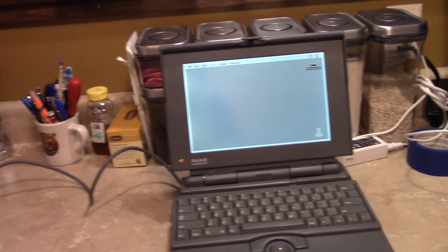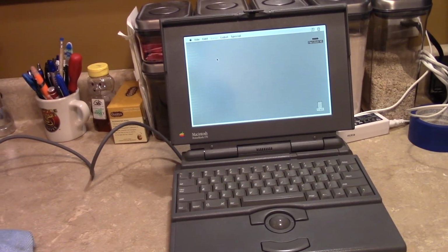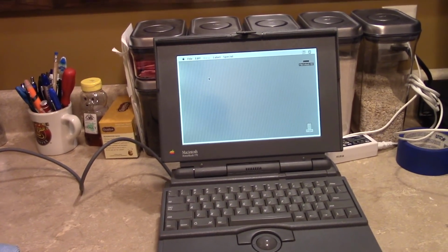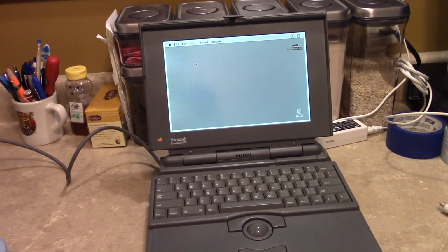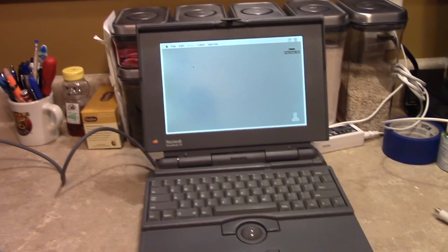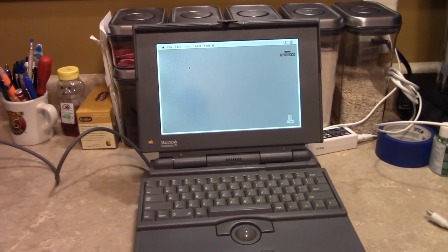Replacing the clock battery is a bit of a chore. You have to disassemble the laptop, and you have to remove the interconnect board. And the battery is soldered to the board. It also requires a special rechargeable battery that you won't be able to find really anywhere local. You'll have to order it from an electronic supply store, as I did.